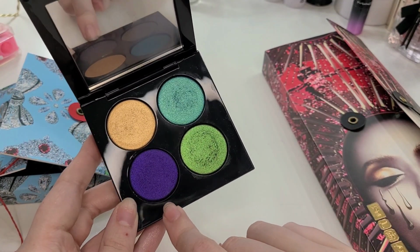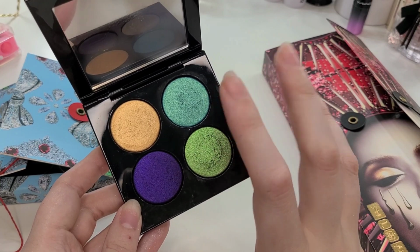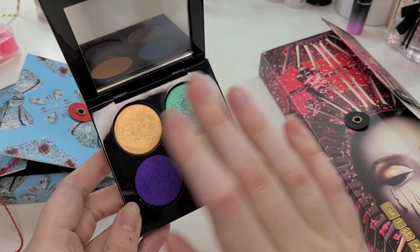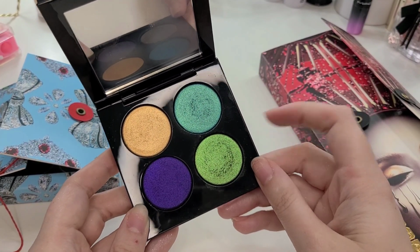I never touch this purple shade. I really want to. It's just a drier formula. It's not my cup of tea, but this green and this blue I reach for all the time. I love it, and this gold is beautiful. So 3 out of the 4 I do reach for a lot.